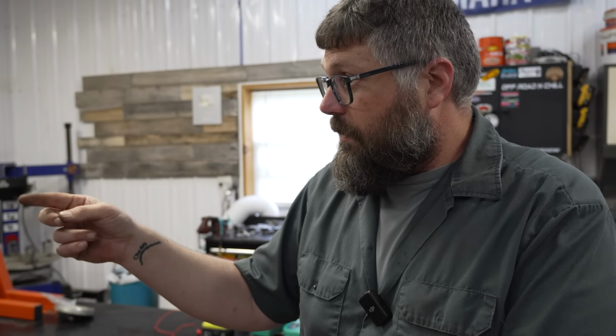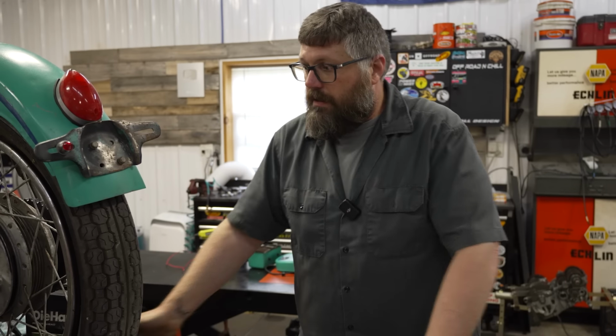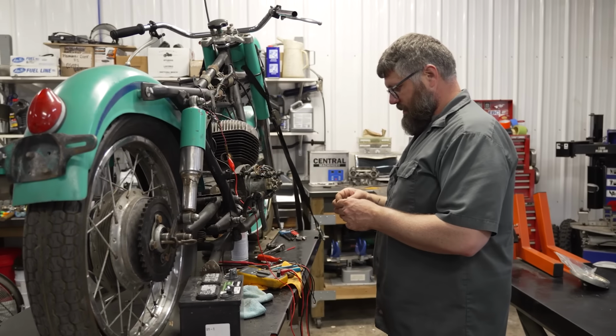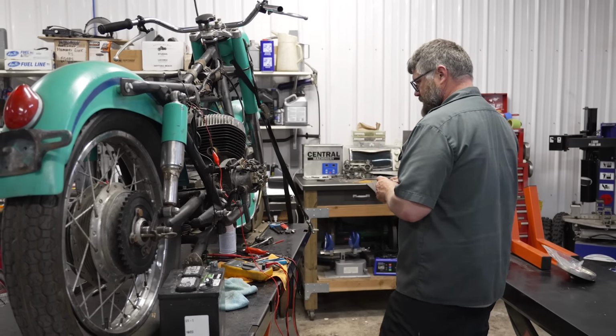I could spray a little gas, psh, psh, psh, get this thing to fire over enough that it would go, and then it would stop. That would be pretty exciting though. You think that would be exciting? Yeah, for this thing? Yeah. To have gotten excavated out of a shed and then to hear it go.